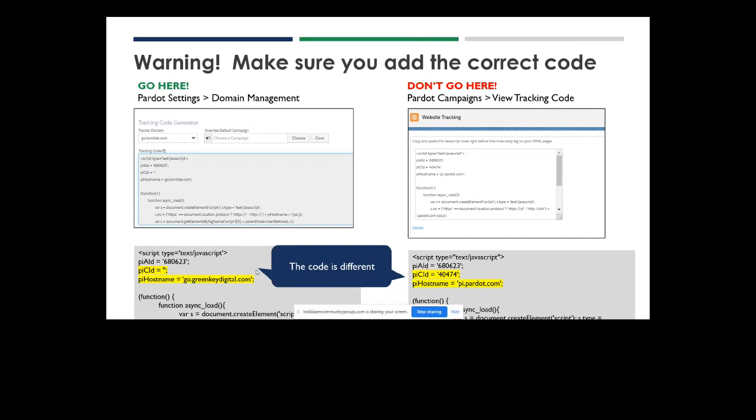So you brought up another thing that I hadn't really thought about, which was the fact that we could have multiple websites, right? So right now I'm implementing a client, so this is kind of timely, and they have 3 different domains. So I have 3 different website tracking campaigns, went ahead and set up 3 different tracker domains and things like that.